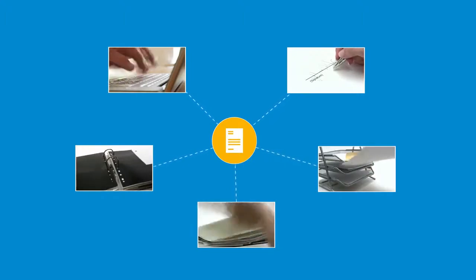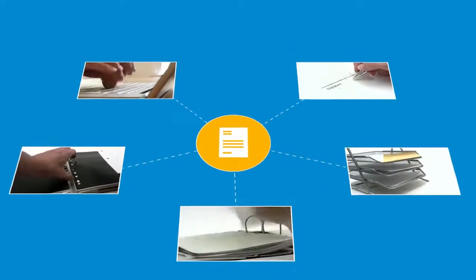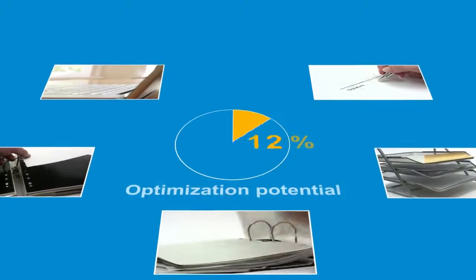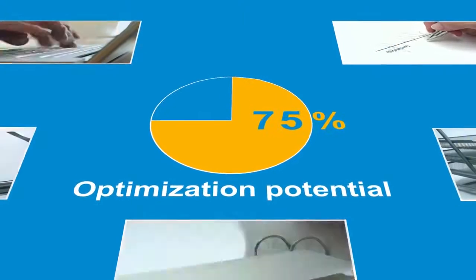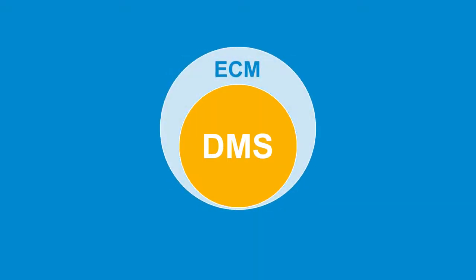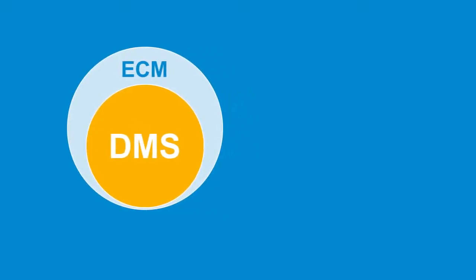This takes a lot of your time and resources, which is why it is worth taking the time to look at these processes in more detail and optimize them. And this is where the Document Management System, DMS, comes into play. DMS is the main component of Enterprise Content Management, also known as ECM. Improve your service for customers and partners with a DMS and save a lot of time and money.